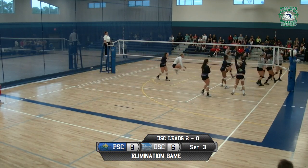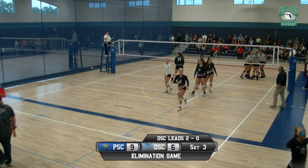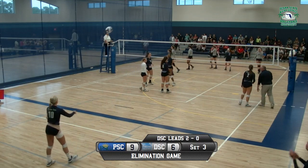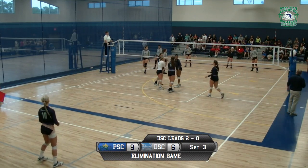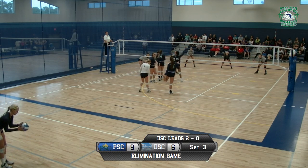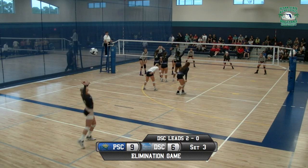Sarah Lewis will tip, and that's a kill. Lewis with a smart play there, using the block to tip out of bounds. And Lewis picks up a kill. She's been very quiet since set 1. She got a couple great kills out of the back row.